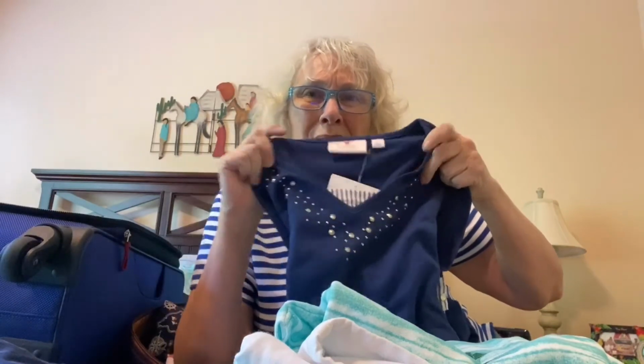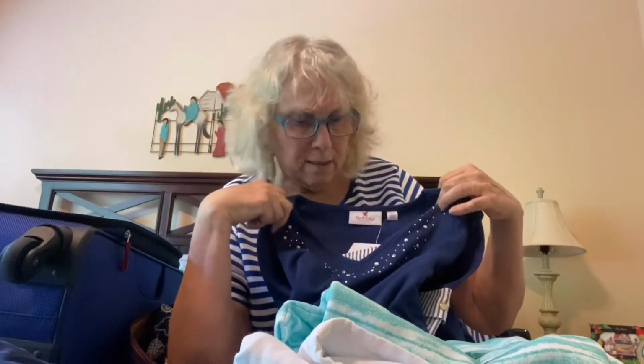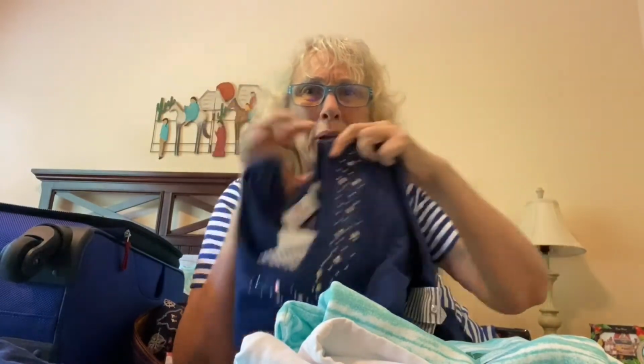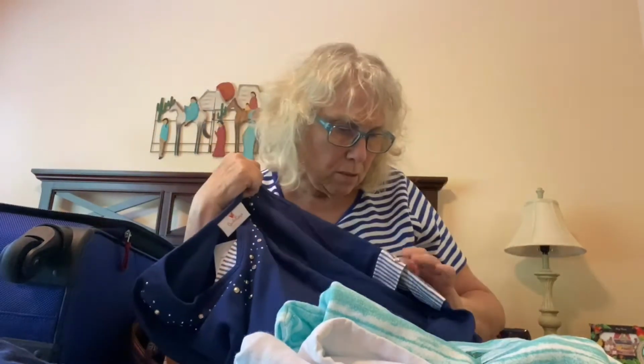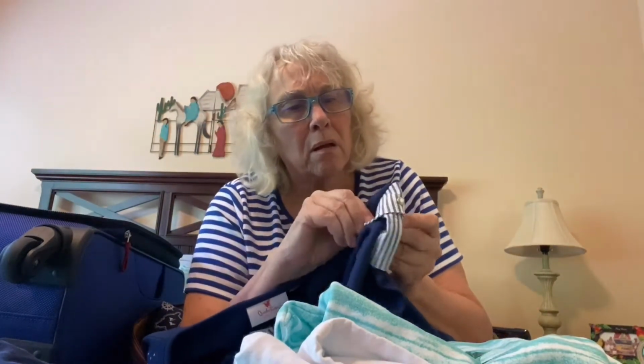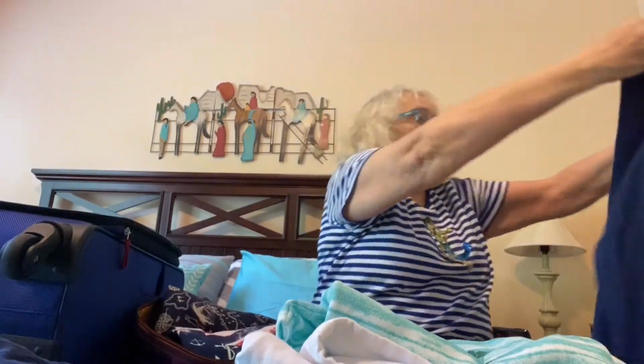Anyway, the insert here in the neck is the same pinstripe as the pants. And then it's got a lot of little rhinestones and little gold color things around this. You don't need to wear a necklace. And then over here on the sleeve is a little pocket for decoration that also is the same pinstripe as the bottoms. So that's 2 tops for those bottoms.